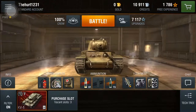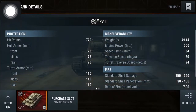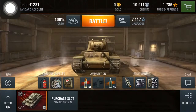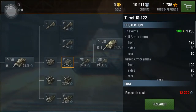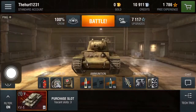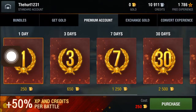If we take a look at the turret, 110 millimeters all around. And if we go to the IS, its upgraded turret only has 100 millimeters. So you can imagine how tough this turret is. And it's not necessarily that it's a thick turret, it's just rounded quite well.